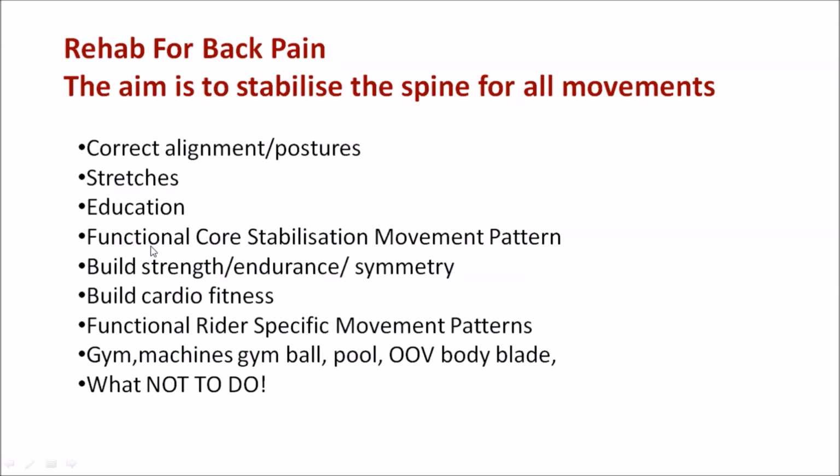Exercises and function are two different patterns. The function of some exercise is to strengthen, and the function of some movements is, for instance, being able to sit, stand properly. We want to build strength, endurance and symmetry. Now, returning you to riding is a little bit more detailed than returning you just for your work. We want to build cardio fitness. That's just important for all people.